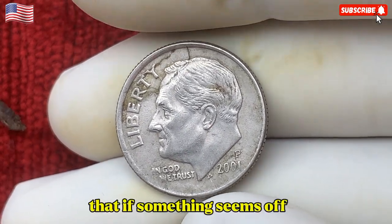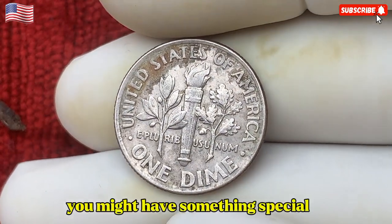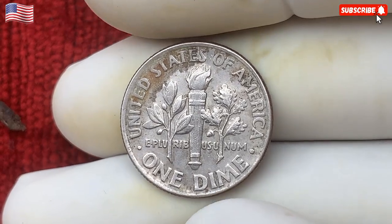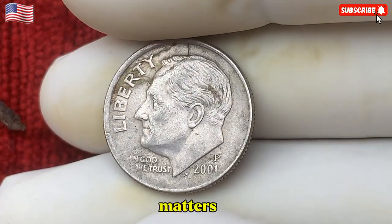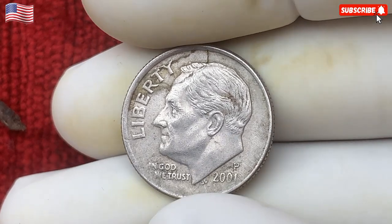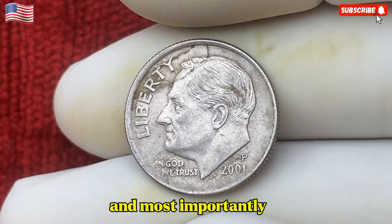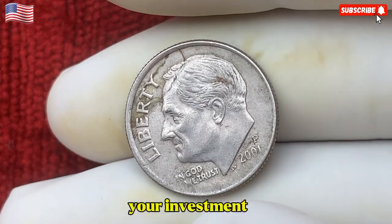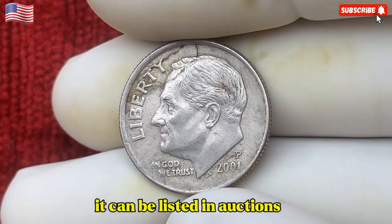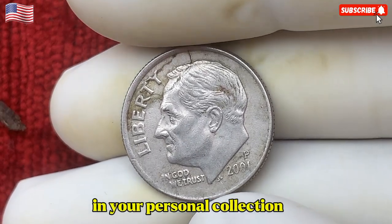If something seems off, unusual, or simply too perfect, you might have something special. That's when you send it in to be graded and authenticated. And this step matters, because professional grading separates the true treasures from the lookalikes. It confirms rarity, validates condition, and, most importantly, protects your investment. Once your coin is authenticated and graded, it can be listed in auctions, sold to collectors, or kept as a crown jewel in your personal collection.